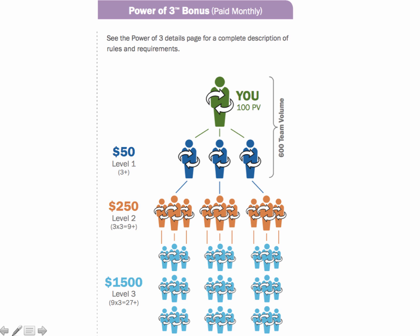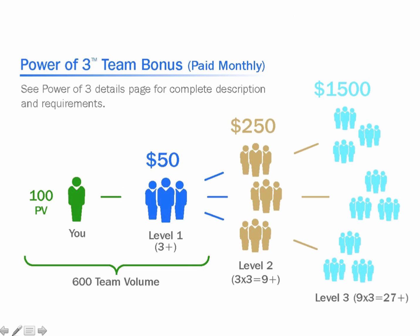to be on LRP. Okay, so let me show you in a different diagram. Makes it a little bit more clear, I think. So the first requirement is that you must have a 100 PV LRP order. Does it have to be LRP? Yes. Does it have to be at least 100 PV? Yes. And does it have to be you buying it? Yes. Okay, that's the first requirement.